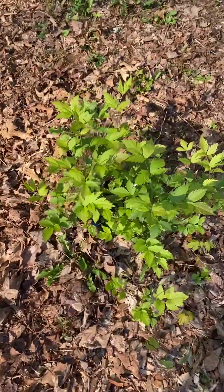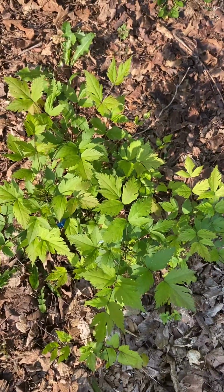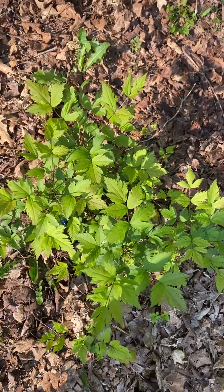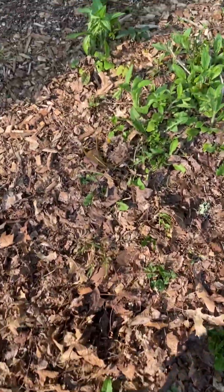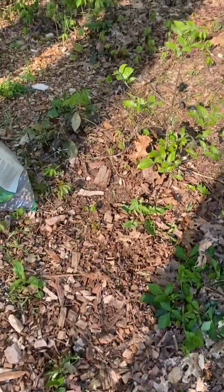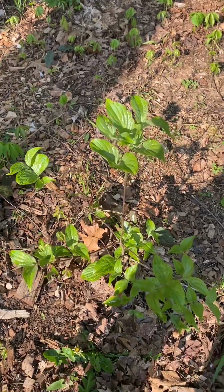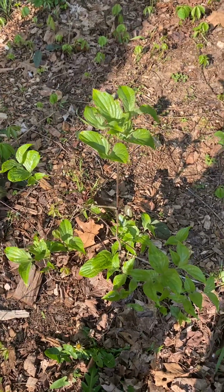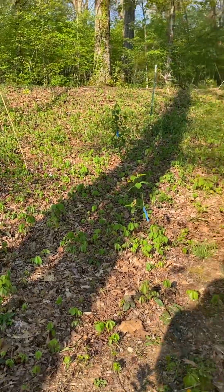This is yellow root. My understanding is Corps of Engineers uses it to prevent flash flooding and erosion. So I'm trying it. This is a dogwood. I don't know if we planted it. We did plant some dogwoods, but I didn't think they lived. But this is a dogwood. We're gonna keep that one.